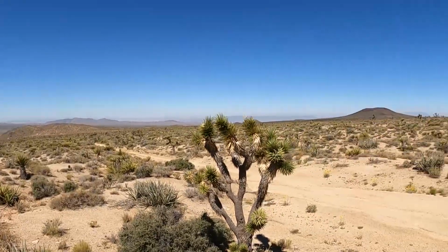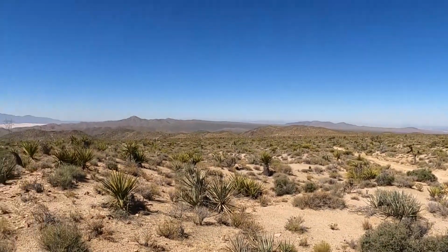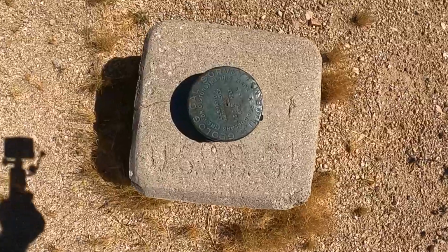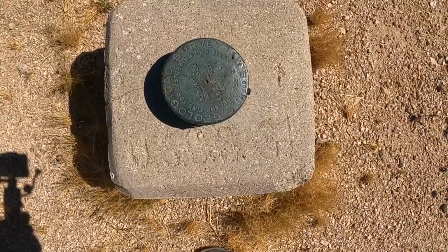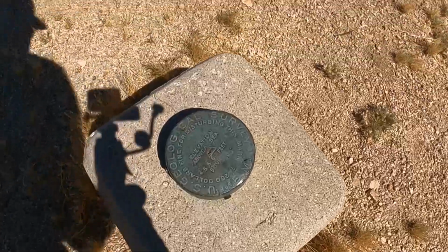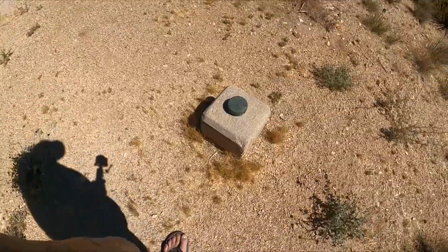I think this is the highest point on the Mojave Road. Just look at that. That's the view. Oh, check this out. This is a survey marker, U.S. Geological Survey. And there should be a date on it somewhere. 1909. And this will mark the corner of a section.